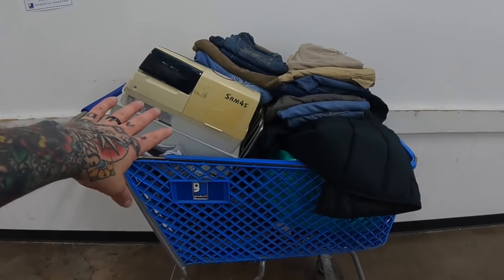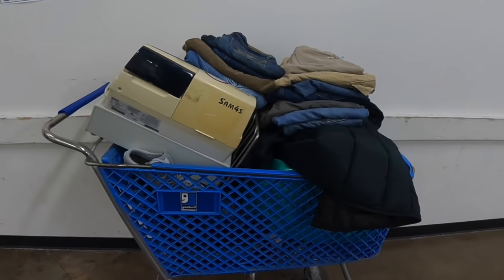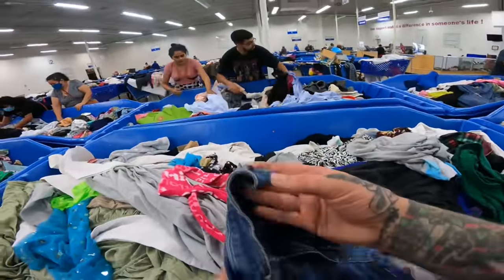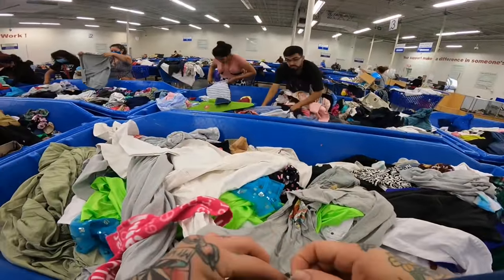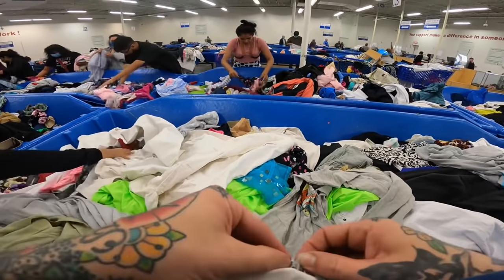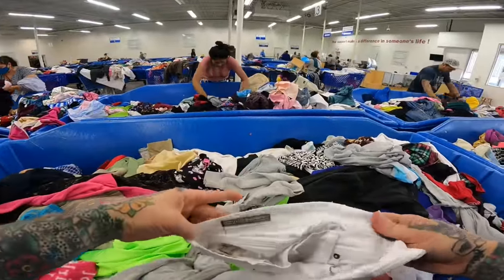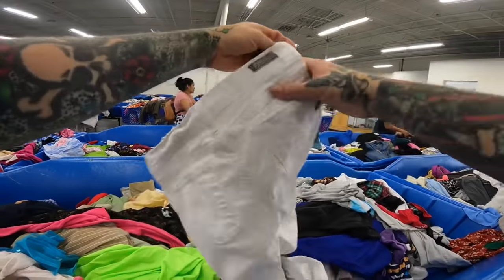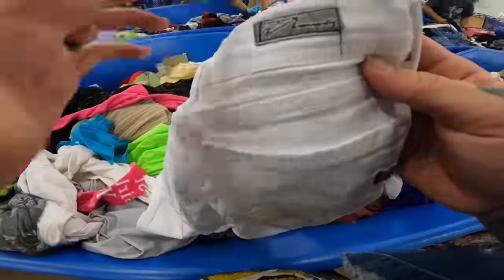Besides the gigantic cash register, it's still full of jeans and shoes. Gotta love it. Nowhere better than the world famous Goodwill Bins. You'll hear how quiet it is today? Nobody's screaming. I'm about to scream if I can't get this off. There we go. Does that say Citizens of Humanity? Yes, it does.